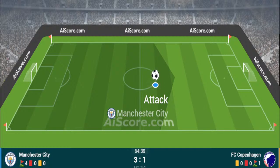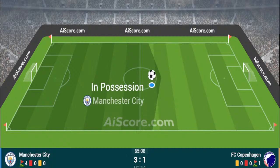City have the ball inside their own centre circle. There's Akanji. Looking towards Nunes. Nunes clipped, referee says free kick. Not initially for this first foul, but for the second. There's John Stones. He's about to come on. Vinicius Jr. is the player with the goal for Real Madrid.